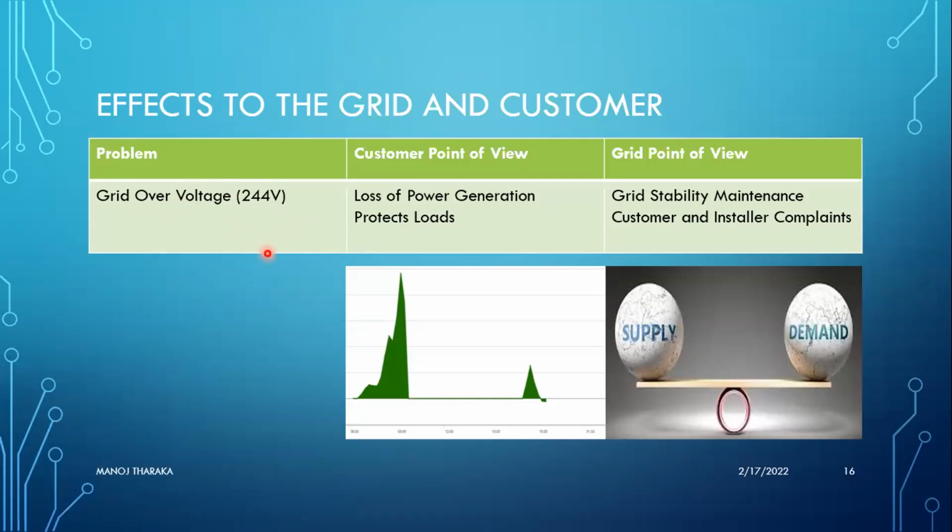During this time, at several locations, even in Sri Lanka, we have experienced that the grid voltage tends to increase. In order to protect the other loads, the utility service provider has limited this grid overvoltage limit to 244 volts, even though the nominal voltage is 230 volts. From the customer's point of view, we can see his solar power generation curve. He is going to lose much of the solar power generated from his solar PV system during the daytime.